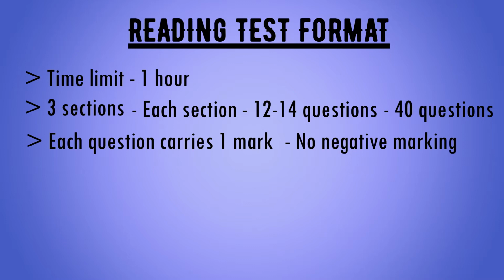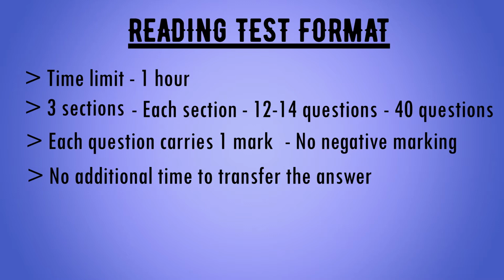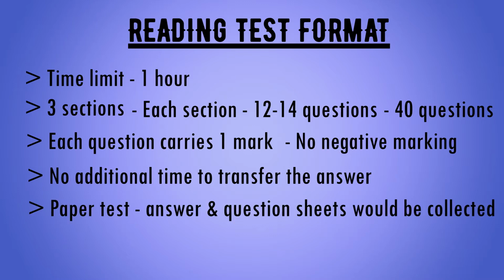You will also have to write your answers on the provided answer sheet within that 1 hour. Unlike the listening test, you would not be given any additional time to transfer the answers. In case of a paper-based test, by the end of the exam, both the answer and question sheets would be collected from you. Now that we have understood the test format, let's have a look at the 3 sections.